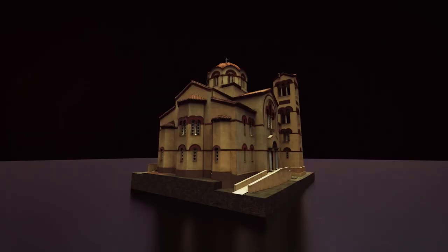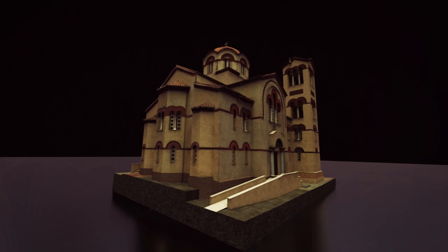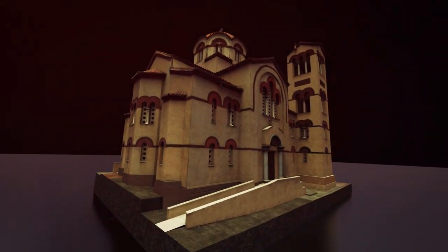It is a three-aisled cruciform domed basilica. Particularly impressive is the large bell tower, which was added to the initial design.